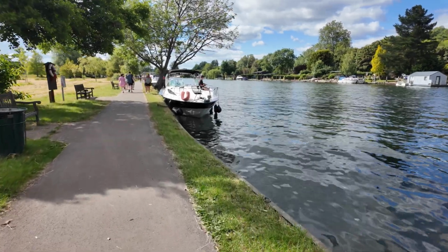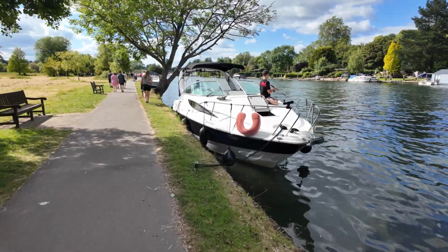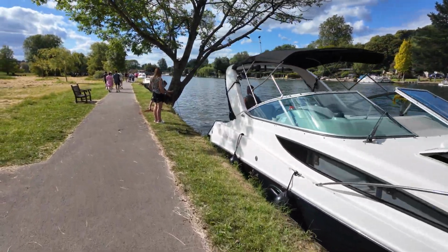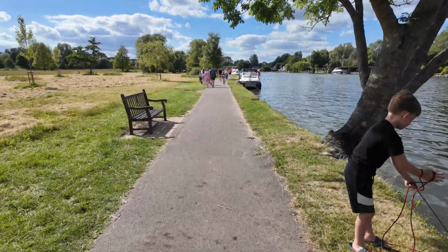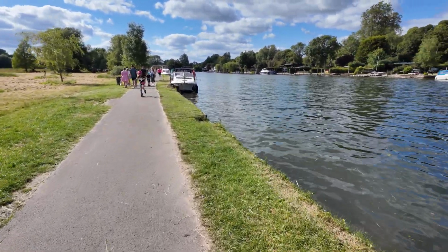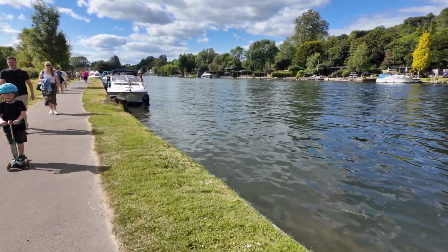Fish your own dinner. Oh, this is probably the most idyllic town in England. It's a nice place to live. Like being on permanent holiday.